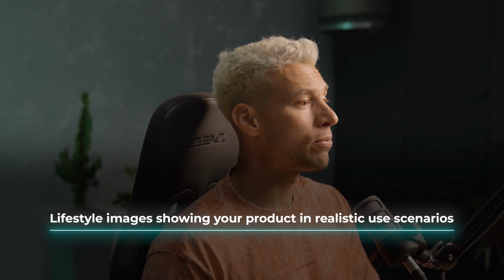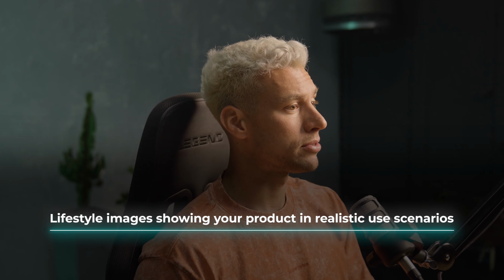Today's AI imaging technology can create main product images that perfectly meet Amazon's requirements. Crisp, high-resolution photos on pure white backgrounds with perfect lighting and angles that highlight your product's best features. These can be lifestyle images showing your product in realistic use scenarios. For example, if you're selling a kitchen gadget, the AI can generate images of it being used in modern kitchens with various demographic representations to appeal to your entire customer base.